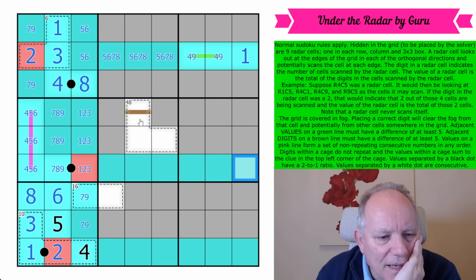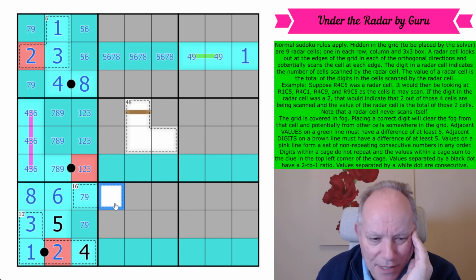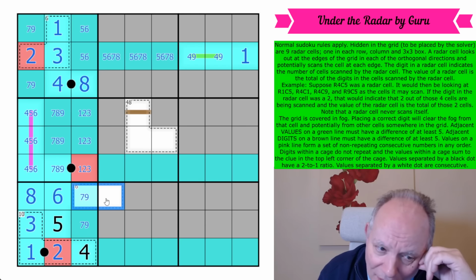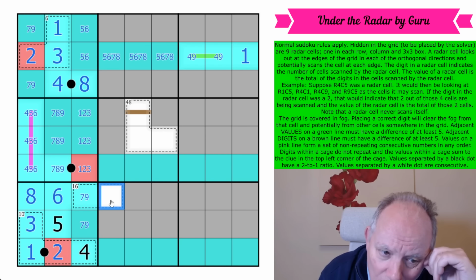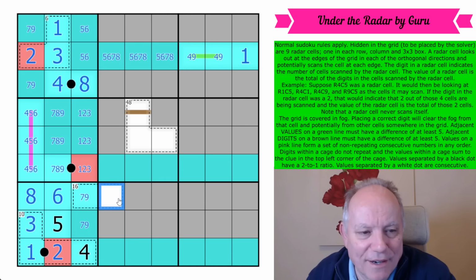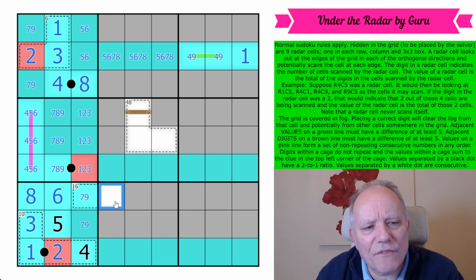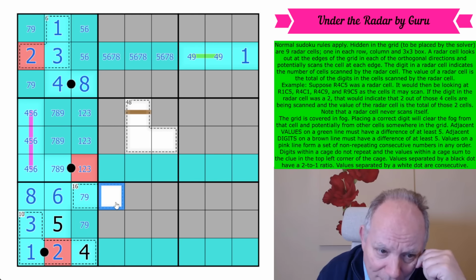So the 16 cage, I don't know, this could be a radar cell, and if this was a natural cell, this is a 7-9 pair, that's fine. But if it's not, who the heck knows? And this is where the uncertainty I was expecting at the start comes in. I just don't think I can do anything there. Oh, hang on though, they've cleared the fog. There's no line or other marking there, but it can still be a radar cell.